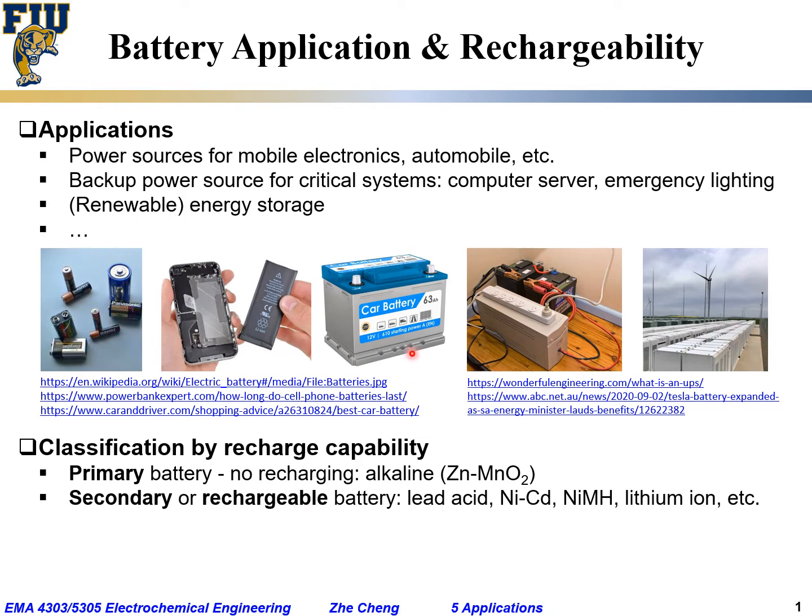For your automobile, lead acid battery, okay, chargeable. Nickel cadmium, nickel metal hydride. In earlier days, for camcorders, for mobile cassette players, they quite often used these types of battery, but later they all moved towards lithium ion battery like this. Okay, these are called secondary or rechargeable batteries.